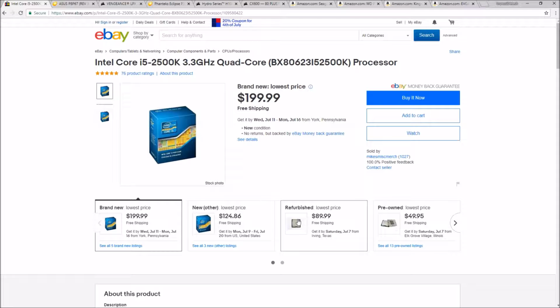So what I have in mind currently is an i5 2500K, 3.3 gigahertz, all that good stuff. Brand new for $200 on eBay. You can get refurbished ones all over. So it has 4 cores, 4 threads. Not really that great, but it works well for what my dad bought six years ago.